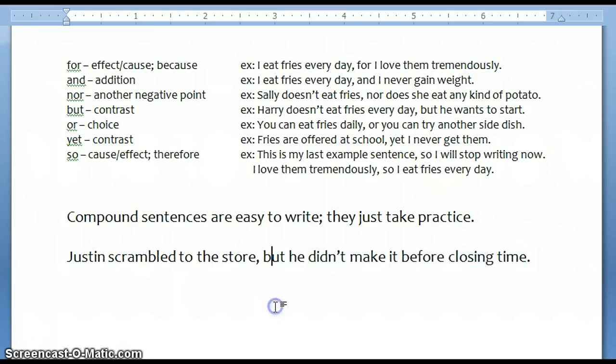Okay, and now would it work to write with our special little friend, the semicolon? Let's see. Justin scrambled to the store. He didn't make it before closing time. Absolutely, it works. Notice that I do not need to make that a capital letter. Why? Because it's not the beginning of the sentence anymore. It's still in the middle of the sentence. So after the semicolon, you do not use a capital letter. It's still part of that one long, beautiful sentence of two independent clauses. Okay, that's all I've got for you with simple and compound sentences.